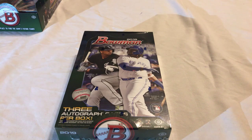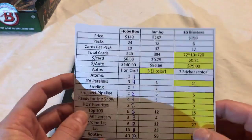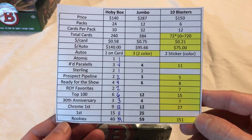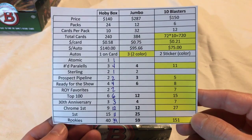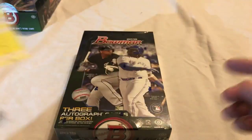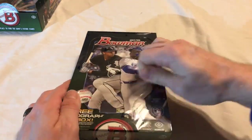Well, here I am with the second jumbo box, 2019 Bowman. You get 3 autographs per box. Trying to add to the sample size, I opened the second hobby box. This is the information that we've gotten so far. The second hobby box was maybe a little bit better than the first, but we're gonna see here with the second jumbo what we can get. Looking for a Franco.